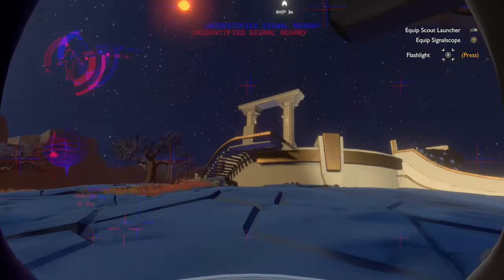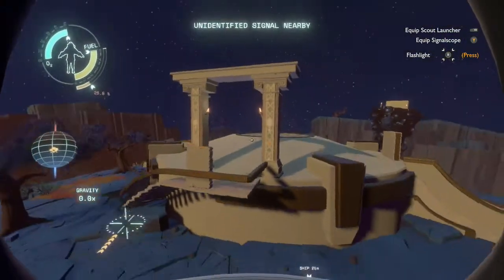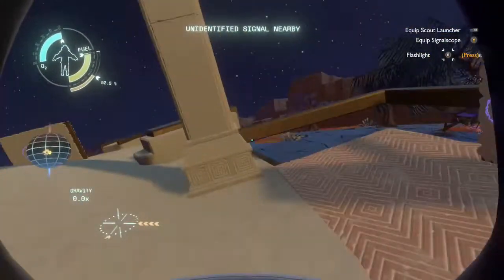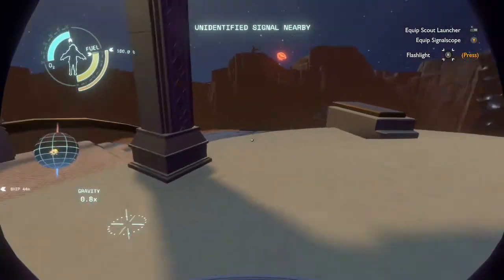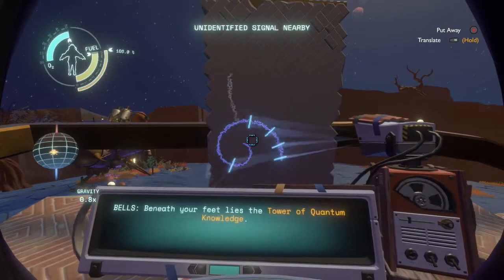This is a giant shard of, like, the quantum something or other. Ow. And it, like, moves around, too. That's ridiculous. All right, let's read this.